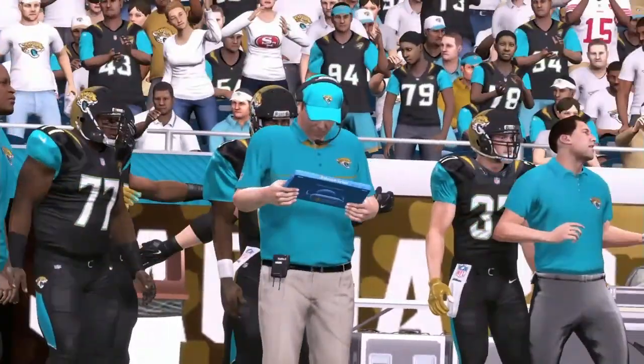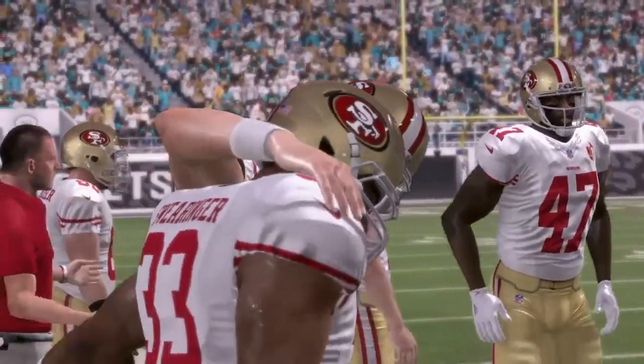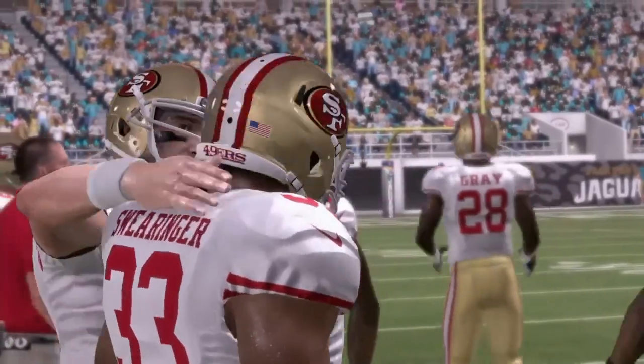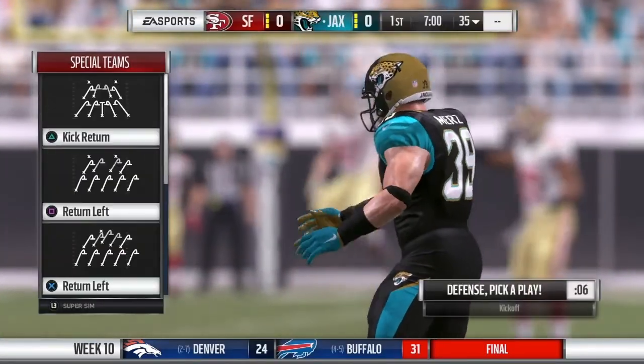Alongside my partner, Charles Davis, I'm Brandon Gaudin. Charles, you look at this Jaguar team. They come in riding high, just 1 loss in their last 7 games. It's a very focused team, very disciplined. They've kept the penalties down.